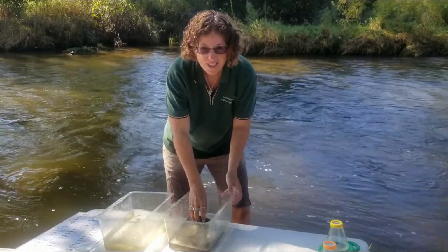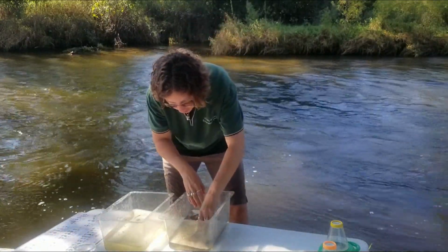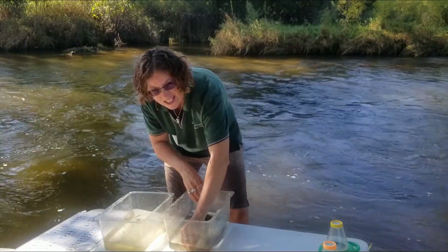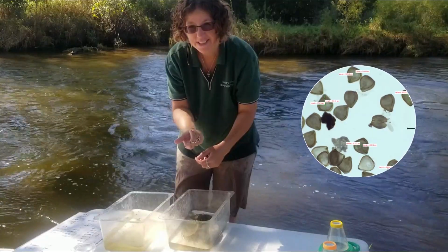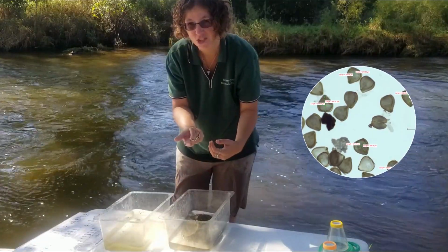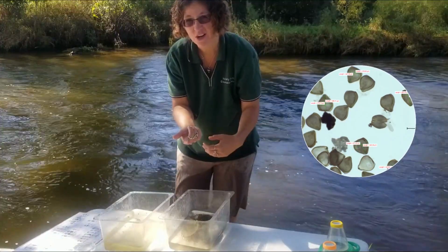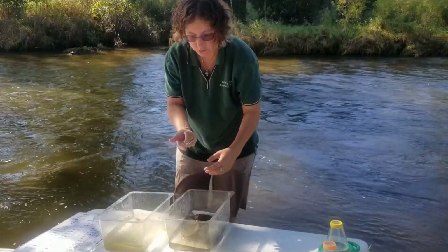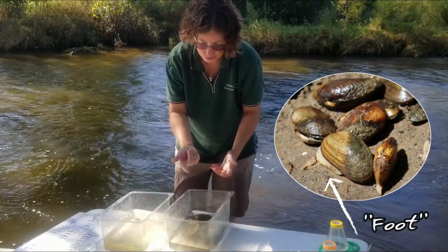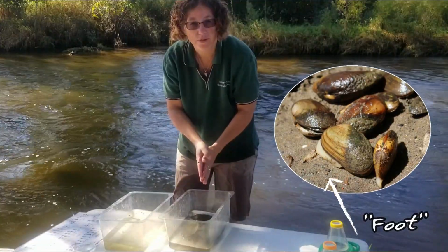Mussels have a fascinating lifespan. They are born tiny, tiny, tiny, and they will actually live within the gills of fish right at the beginning of their life, protected there until they're ready to drop off and anchor themselves in the ground with their foot, it's called, and then they will feed from the bottom of the creek.